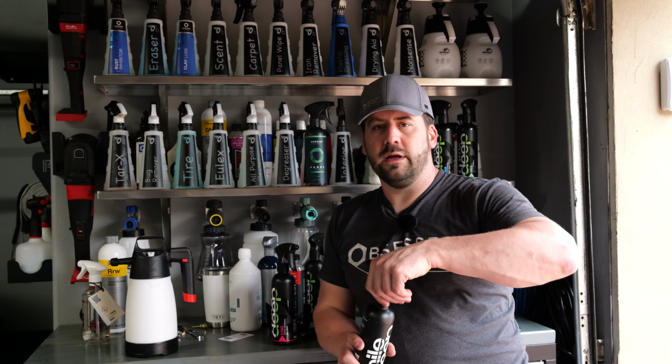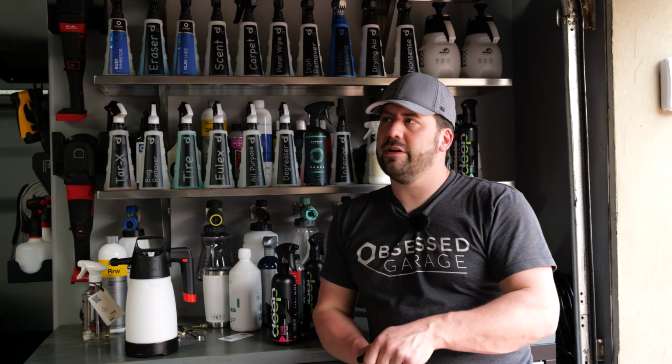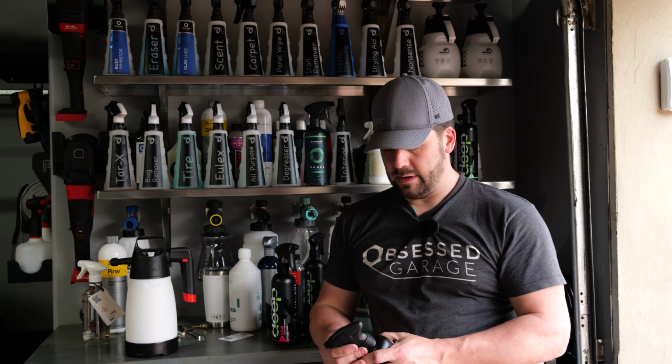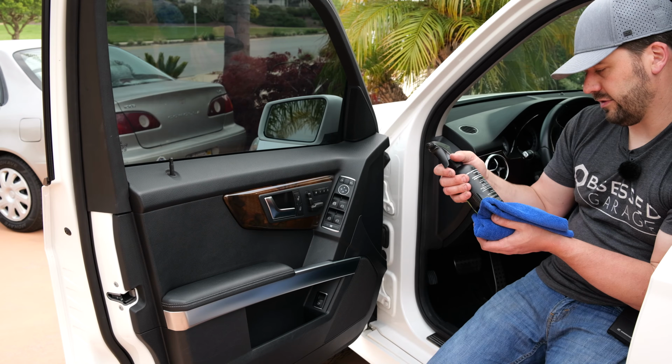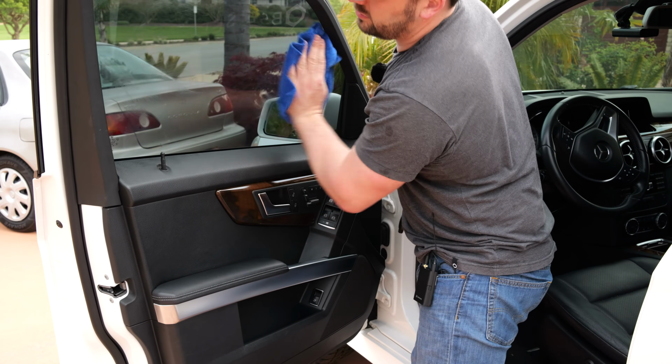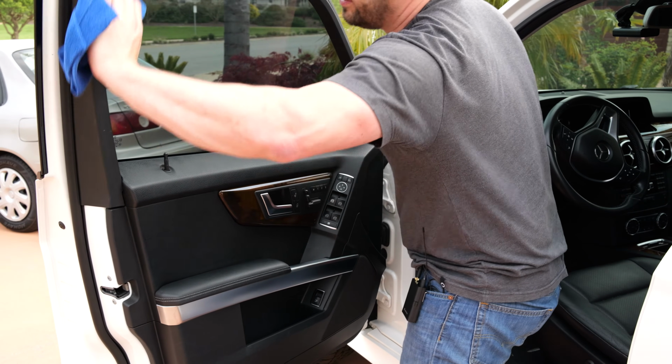This worked very well. I will say that glass cleaners in general, I'm not incredibly picky about them. And a lot of that's because Stoner Invisible Glass works really well and it's very inexpensive. This has some stiction to it. When you spray it on the glass, it doesn't really run down, which I kind of like.